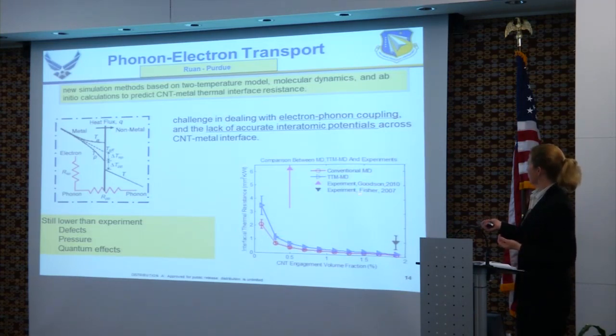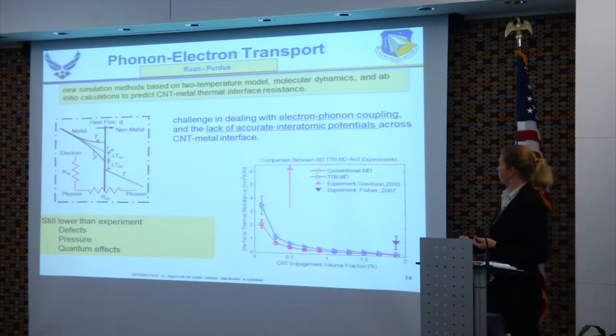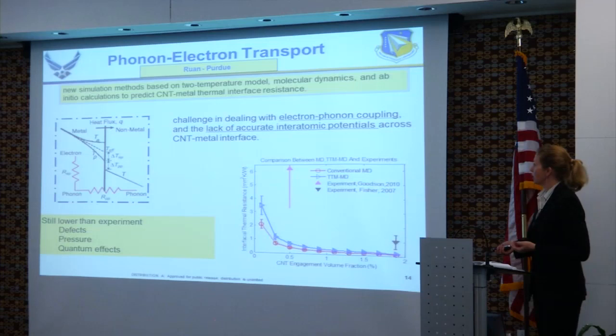Goodson and Fisher are both in the program. And you can see the experimental data is off the plot for both of them. But Ruan's work is way down here. This is interface thermal resistance, increasing as the carbon nanotube volume fraction increases going this way. So there's still a lot of work to be done here. This is his first data coming out of the project.